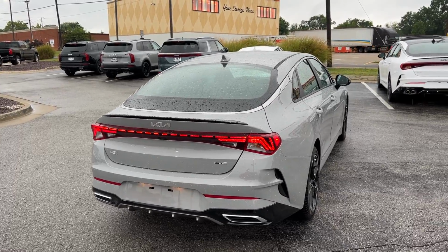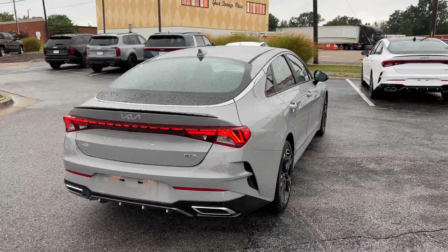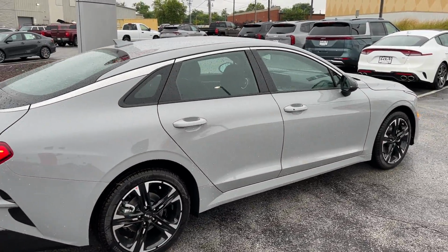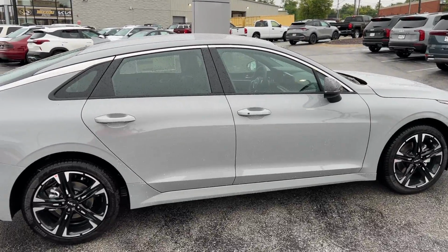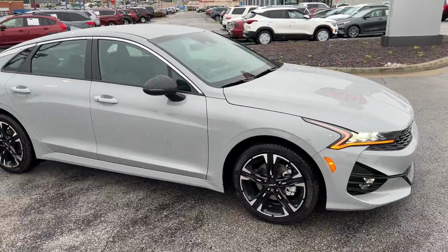We've got a backup camera back here, a heated back glass. This has a smart trunk feature, which we're going to show you. We have keyless entry on our front two doors here for locking and unlocking. See some nice side markers here on the vehicle too.